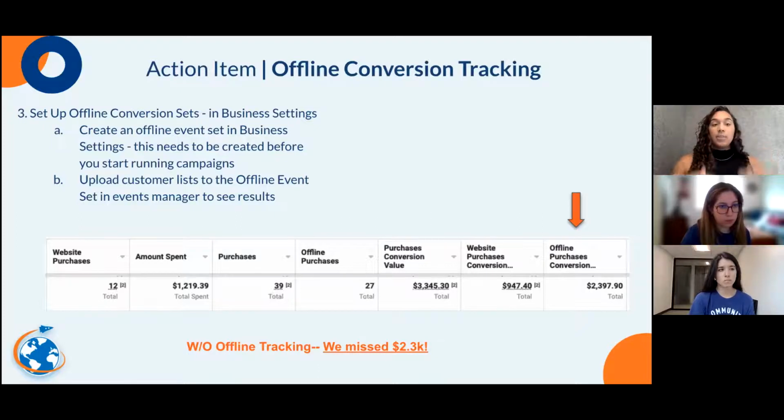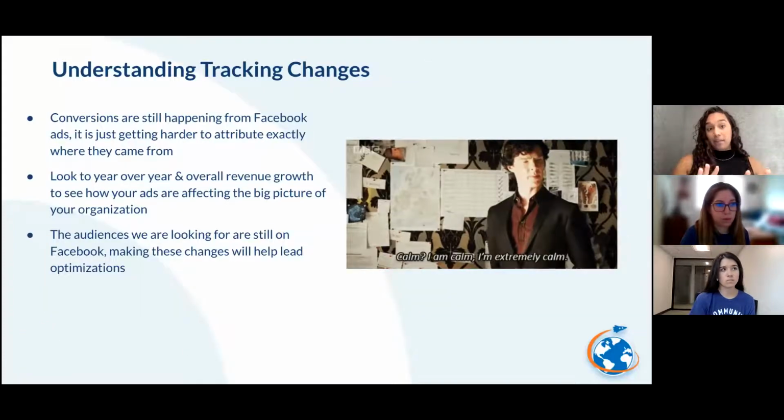As you see below here, we were able to only get about $1,000 of website purchases, but with offline conversion tracking, we were able to pick up another $2.3 thousand that was completely missed by the Pixel, by people opting out of this data. Please ask questions, but this is definitely something that we recommend.